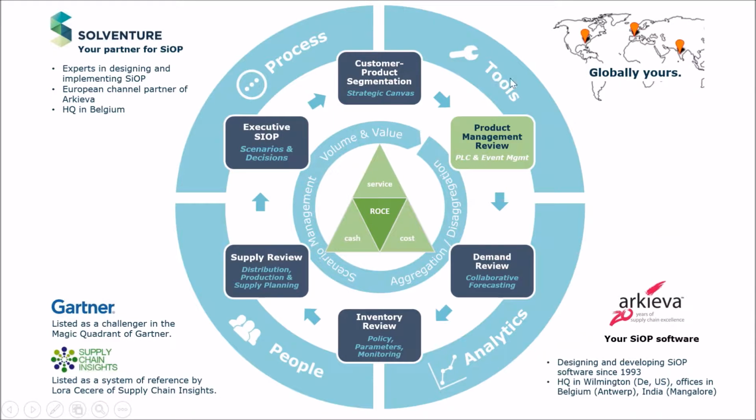A second key component for us is tooling. We are using the Arqiva tooling. As it's mentioned here, Arqiva has been around since '93. Was founded in the US, Wilmington, has offices in Antwerp and India. So together with Arqiva, we serve global customers from a set of global offices. You can also see here on the bottom left that Arqiva has been listed as a challenger by Gartner. It has also been referenced by Supply Chain Insights. So it's certainly a system you should take a look at if you're looking for SiOP software.